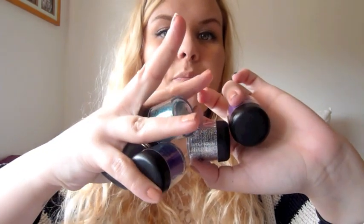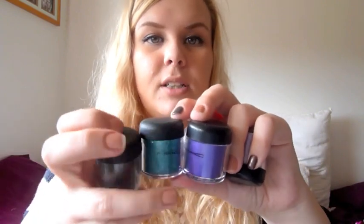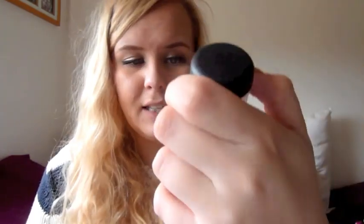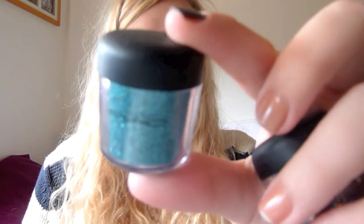And finally, MAC pigments to me are just pointless disappointment. Because I never reach for them. I wore this one on my birthday, which is the 3D silver, which is brilliant and so fun, but I mean, how often am I going to use that? And the same for the Jewel Marine. I love it, it's a beautiful colour. But I'm never going to use them.